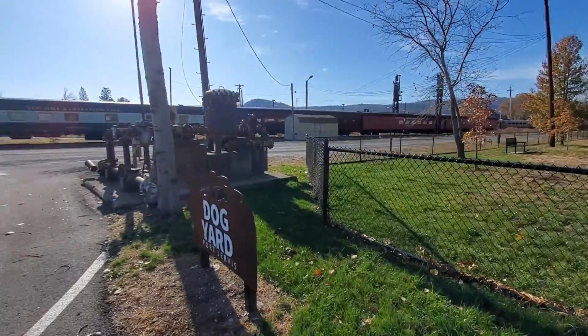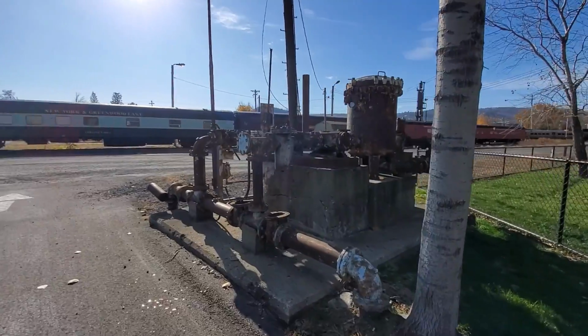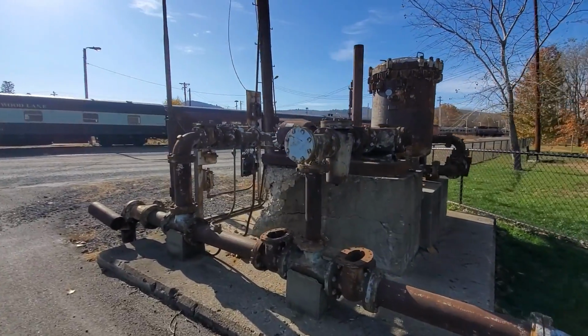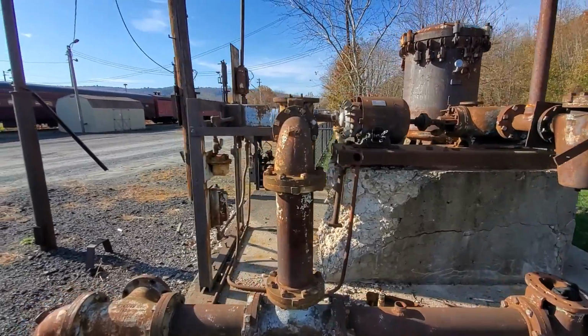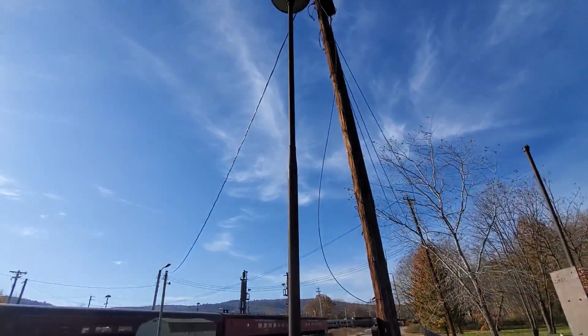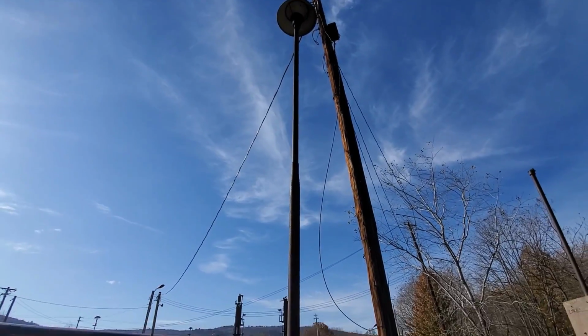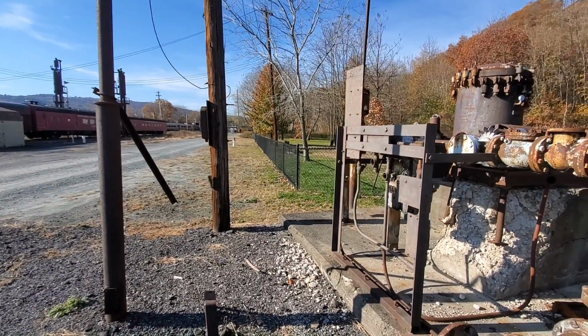And then over here you got all this pipe work, so I'm sure that was tied in with that over there. Old telephone poles, these old style lights. So a little more than I expected to see here.